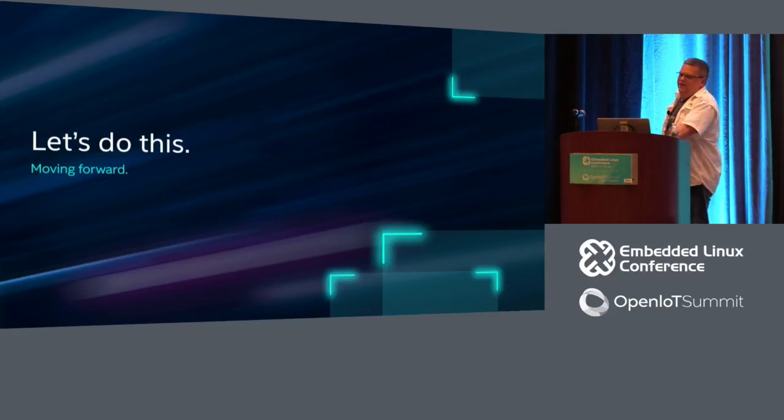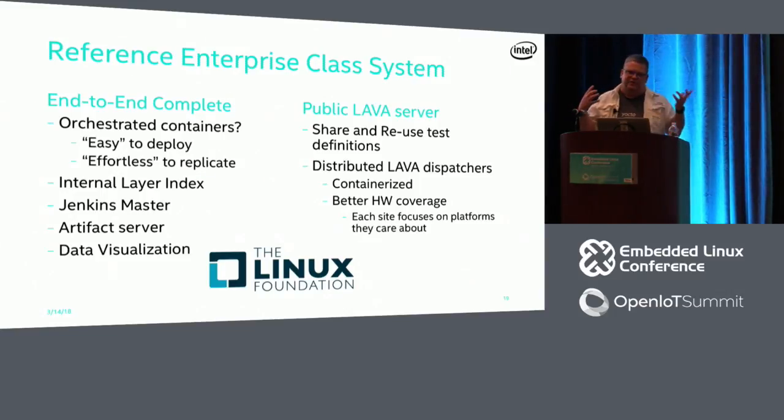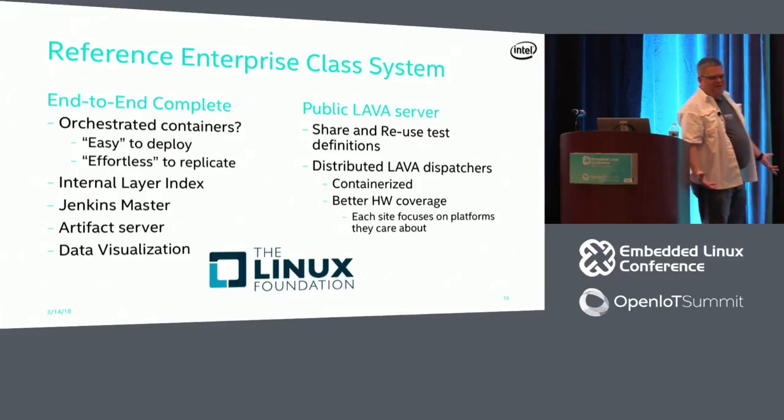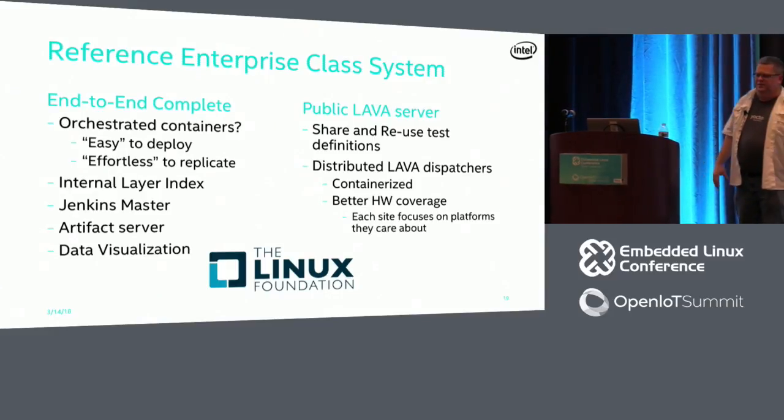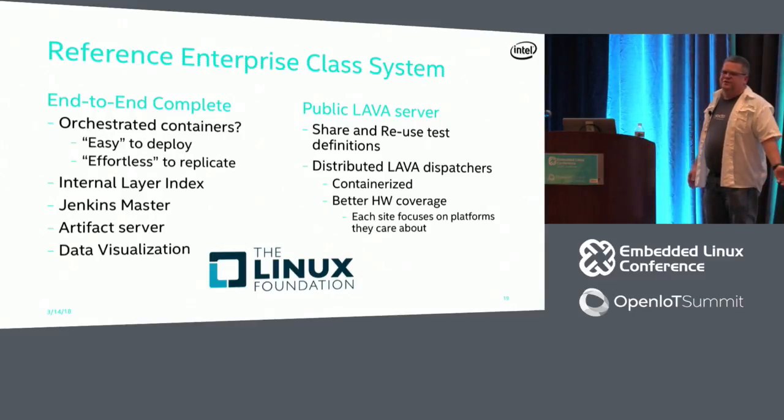So let's do this. Moving forward, what are we going to do? I said earlier we need to stop doing it ourselves, individually, siloed, off replicating the same thing over and over again, solving the same problem in different ways. We're beyond that at this point. So what I was trying to do with this was actually create an end-to-end reference, enterprise class system. And I'm talking about like 14, 15, 16 different tools involved here.